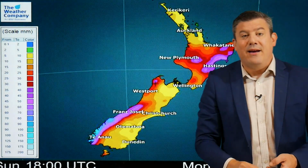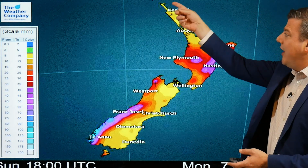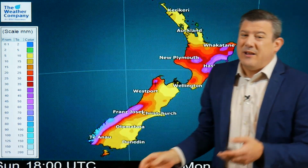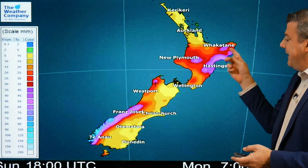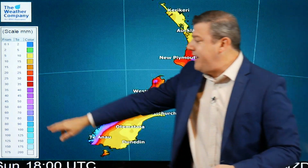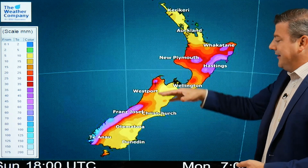Our final map is for the next 7 days of rainfall coming through across the country. We'll start in the north, the yellows and golds, 5 to 15 millimetres. That's not very much, and you haven't had a lot recently, but on top of the showers you've had recently, it will still be helpful. The biggest rainfall totals for the North Island are over here in the east and central areas where you're getting up to 50, maybe 60 millimetres.